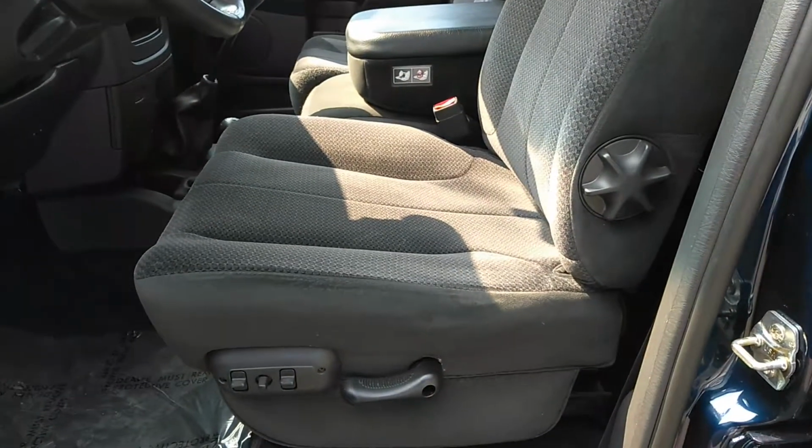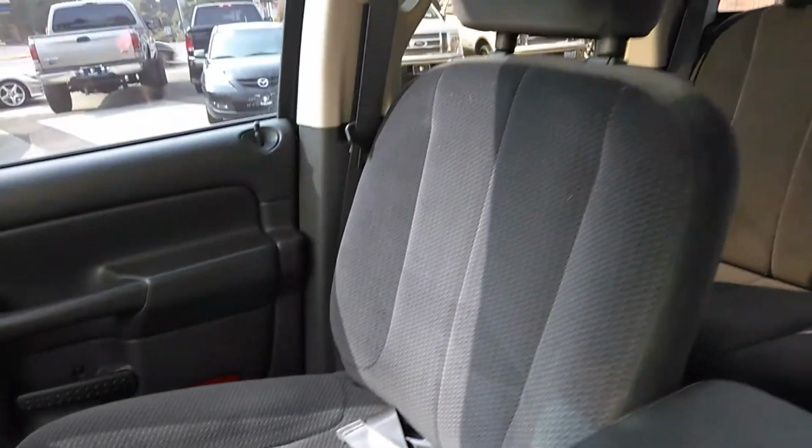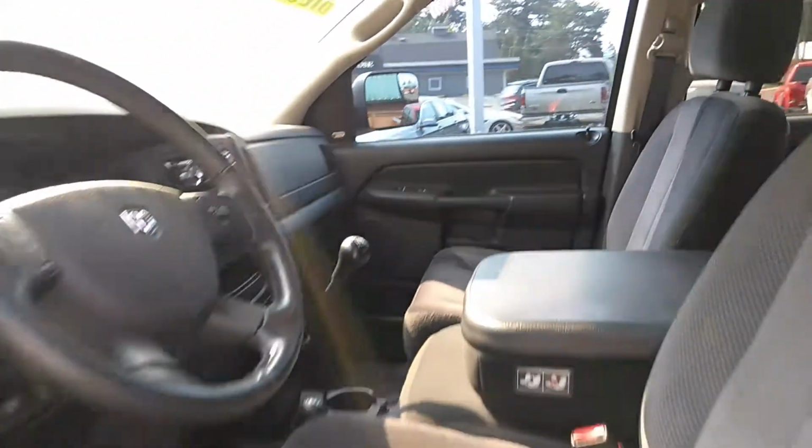Power windows, power locks, power seat. Let's get the condition. No rips, tears, or stains. Center console there, third seat in the front row, so if you need to seat six, you're able to. Passenger seat there. The back here for you.